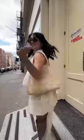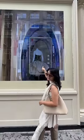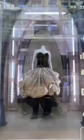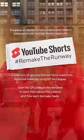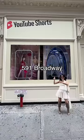Oh my god. And let me show you my favorite design by Gunner. He made a freaking ball gown out of bed sheets. Look at the detail of the skirt, the bodice, the corset. I'm literally so impressed. If you're in New York, you have got to come by and check this out. It's here for the entire month of September, and it's free.